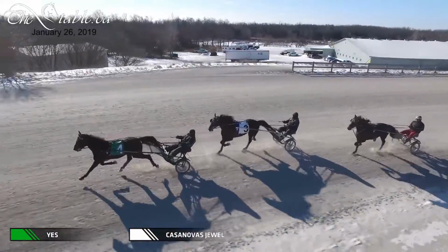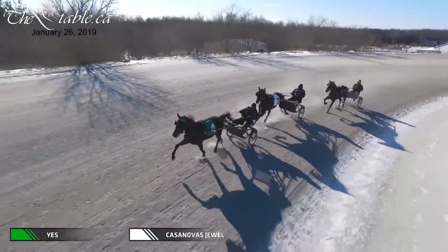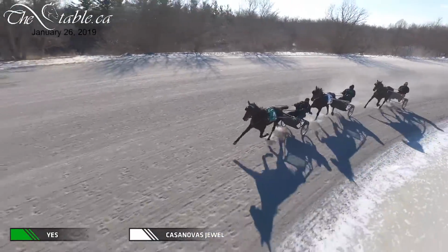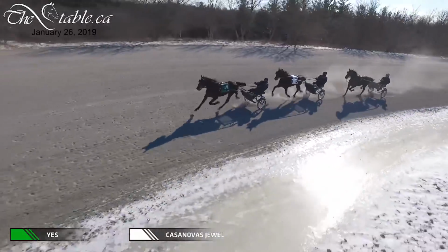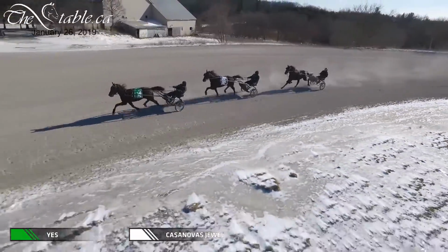Very interested to see what's going to take place in another 10 seconds when Todd rolls Casanovas Jewel out of the 2-hole. I want to see how he trots and how he behaves, because I know this guy wants to be a good horse, and I hope he is, because he deserves to be a good horse. He is a worker.